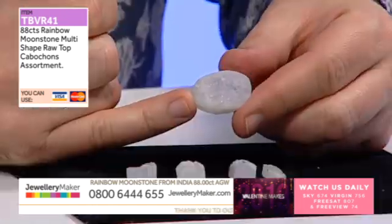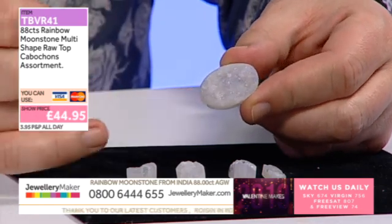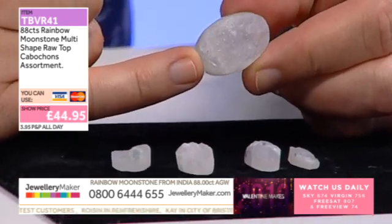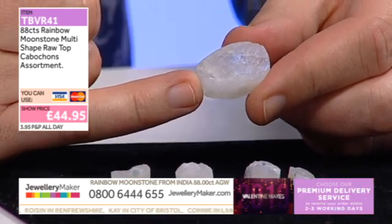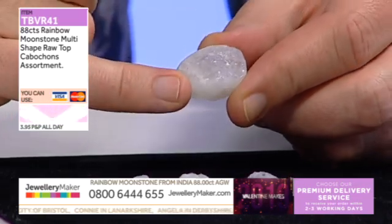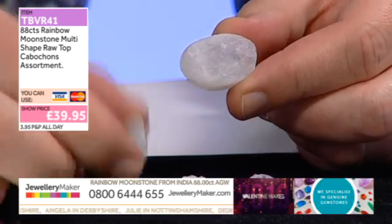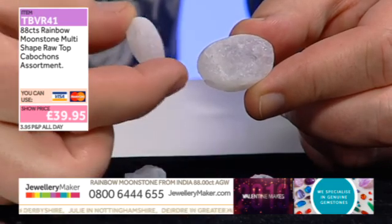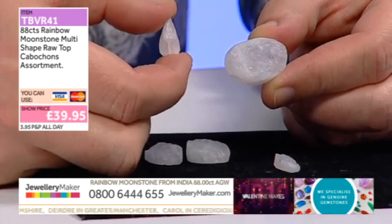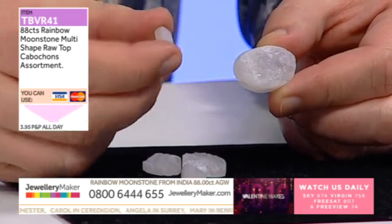How about some rainbow moonstone now? Now, this is quite interesting because I actually thought that this had a sort of Druzy-esque theme going on to it, because you can see the natural crystalline structure of the moonstone there on the top. I love this, 'cause it's almost like it's frozen in time, isn't it? There's not just that one piece either, because we've got several pieces here. This one's like a little slice, isn't it? They've tried to sort of pear shape it. A little shard with the colour.